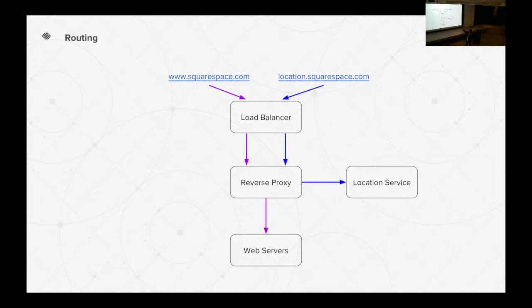So you have one path, which is websites that go all the way down to our web server fleets, or particular endpoints like location.squarespace.com, that reach our load balancing and reverse proxy layers and have to be routed differently based on the URL or anything else that might appear in that particular request. This example is just based on the URL where you see location.squarespace.com, you send it to the location service fleet. Now, in order for this to happen, the reverse proxy or the routing layers need to understand service discovery, or at least know how to determine which servers conform the location service fleet.